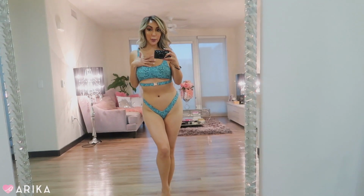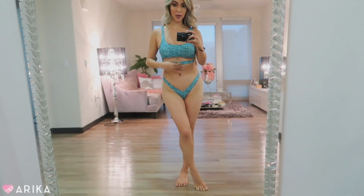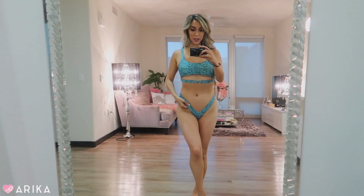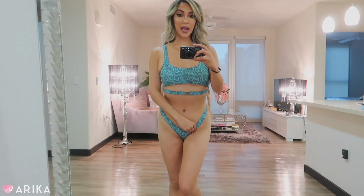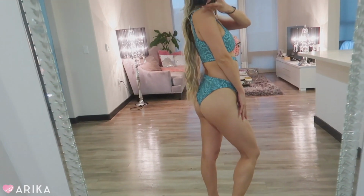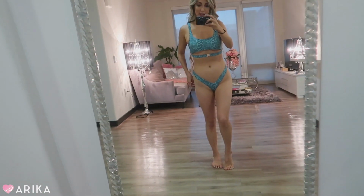It's definitely really mermaid. I love the color. I love the teal. I love the snake print. I like the buckle detail. It's just really, really, really cute. And yeah, I really like the way that it fits. I know I'm not tan right now. I don't have a spray tan on. The back also has a full coverage look. The front is more of the sexy look.